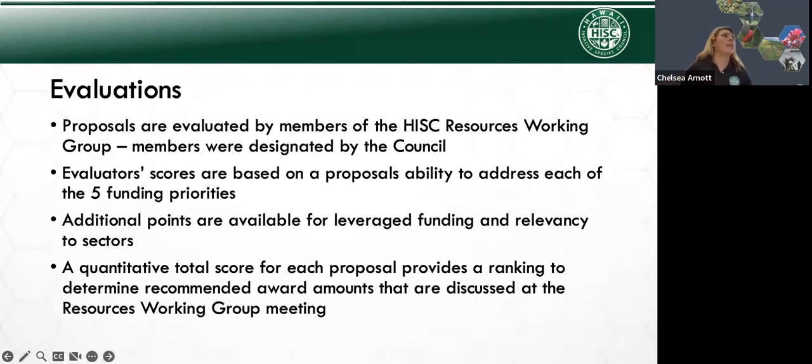So evaluations, we send evaluations around June 13th. So that's all the applications get packaged up together. Proposals are evaluated by members of the HISC Resources Working Group. Members were designated by the council 2 years ago. So these are staffers from each of the represented state departments on our council. Evaluators' scores are based on a proposal's ability to address each of the 5 funding priorities that I went over earlier. There are additional points available for leverage funding and then relevancy to sectors. From that, a quantitative score for each proposal provides a ranking to determine recommended award amounts that are discussed at the Resources Working Group meeting.